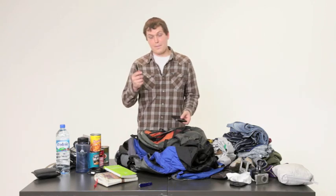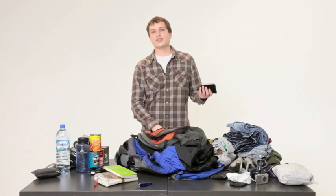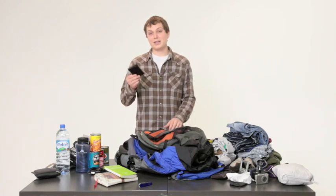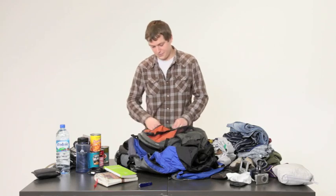Always make sure to bring a pen and a pad of paper. Don't always rely on scrap pieces of paper for directions or train times, because you're going to lose those. If you have a pad, it's a lot harder to lose, so you'll always have that with you.